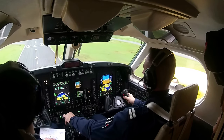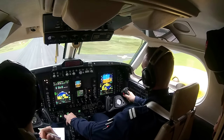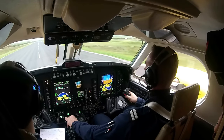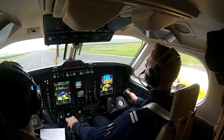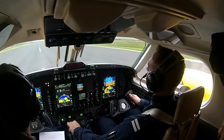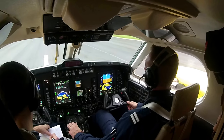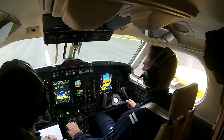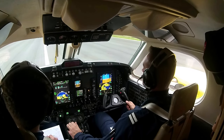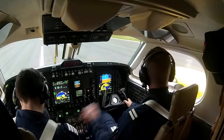Beautiful. 100. 50, 40, 30, 20, 10. Nice. Gamma 857, continue ahead to the end, vacate left and south park on the apron. Vacate left at the end, south park on the apron, Gamma 857. We have the after landing checks, please.